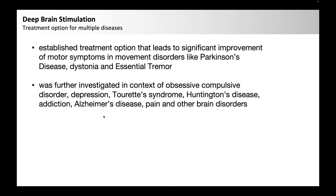And these contacts will provide a stimulus to the surrounding tissue, which will at first inhibit all activity and then reactivate it. And there's lots of discussion of how exactly this mechanism works, but it seems to be working for quite a lot of treatment. So it's actually an established treatment option that leads to significant improvement in motor symptoms in Parkinson's disease, as I already said, but also dystonia and essential tremor.